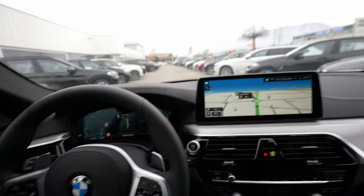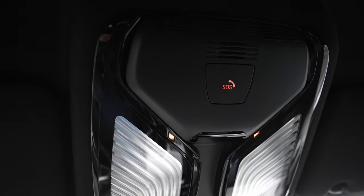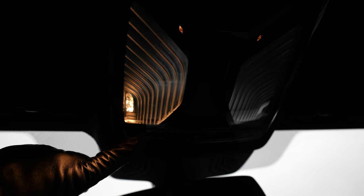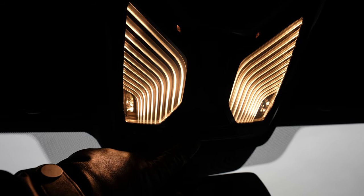I think I showed you almost everything. We will go to the mirror here. You have good visibility also on the mirror, guys. Huge mirror, so the visibility is great in the back. Then up here, I think you can see it now. Yes, you have an SOS button, and also you have those LED lights here. You have two positions of LED lights, so you have the big one or you have the small one, and you can choose when you need more light or less light, so that's cool.